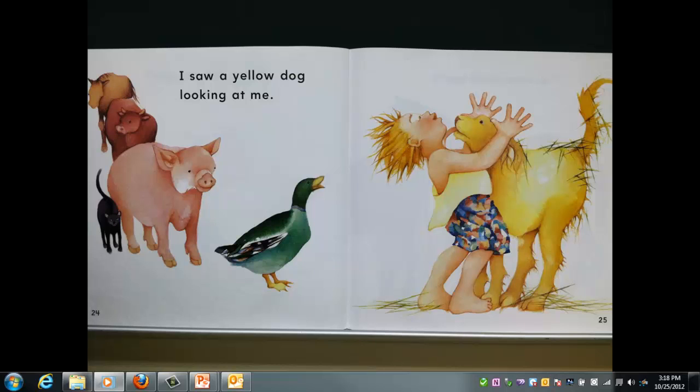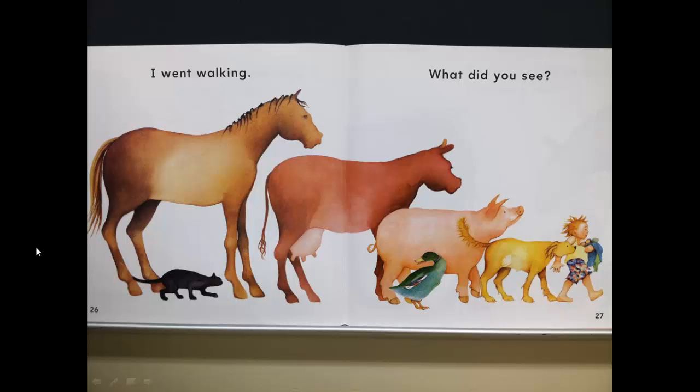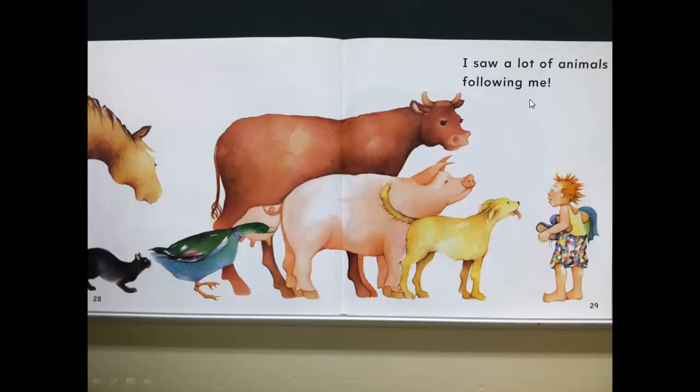Now we're almost done. I went walking. What did you see? I saw a lot of animals following me.